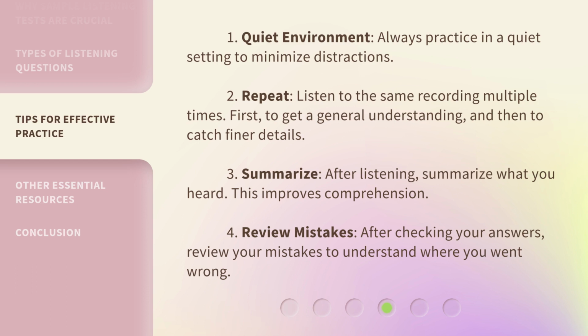3. Summarize. After listening, summarize what you heard. This improves comprehension. 4. Review mistakes. After checking your answers, review your mistakes to understand where you went wrong.